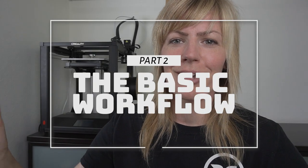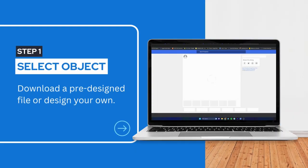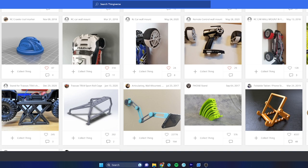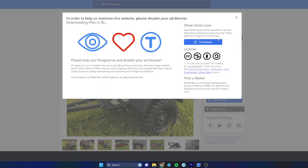How does this all work? Let's demystify it for you. We're going to be starting with a pre-designed object. There's lots of different sites out there like Thingiverse and Things where you can download pre-designed files for free. Very cool. People have uploaded those. You can take their files and print them yourself on your own printer. If you are so inclined, there are also programs out there where you can design your own objects, but we're going to be starting with pre-designed objects.